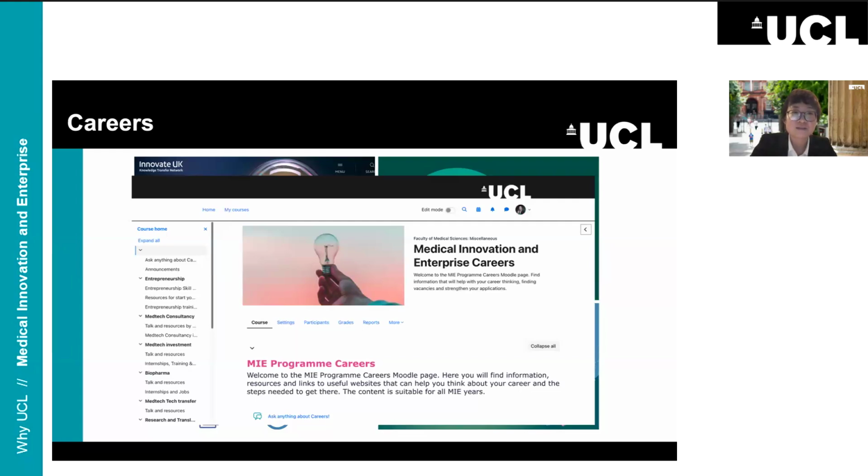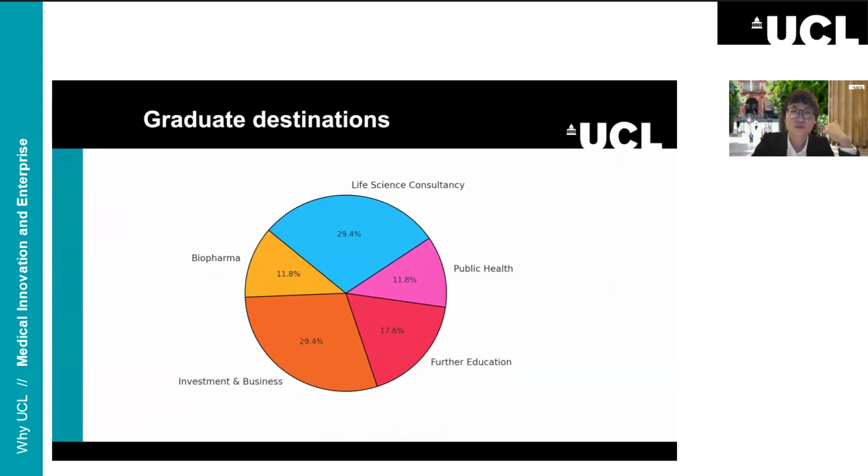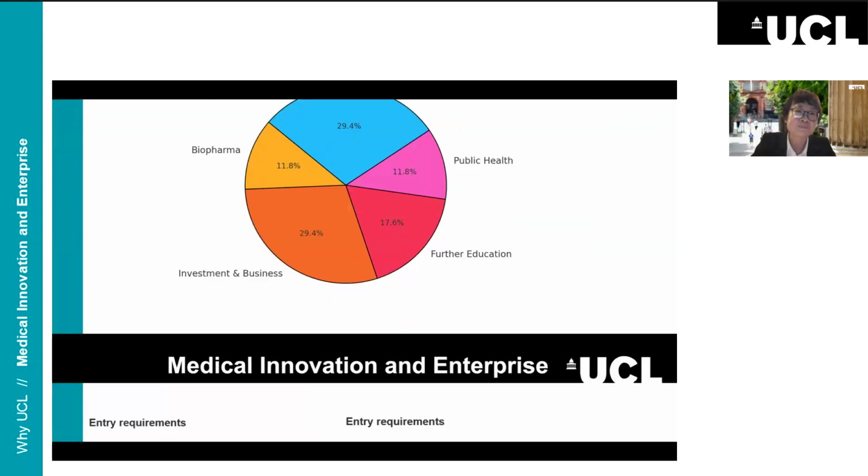So we have a page that's designated for MRes careers. If you want to explore a particular aspect, feel free to do that. That's provided to the students, and there are resources on different aspects, just to showcase the areas our graduates went into, such as life science consultancy. We have quite a few of those, and then investment businesses. So this degree provides you with aspects of translational sciences as well as business, so that you can tailor it according to your liking.